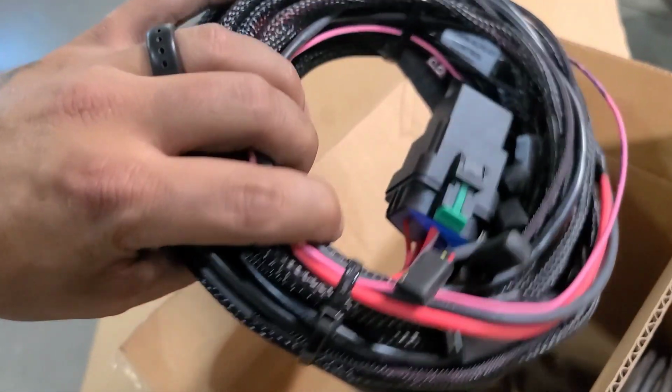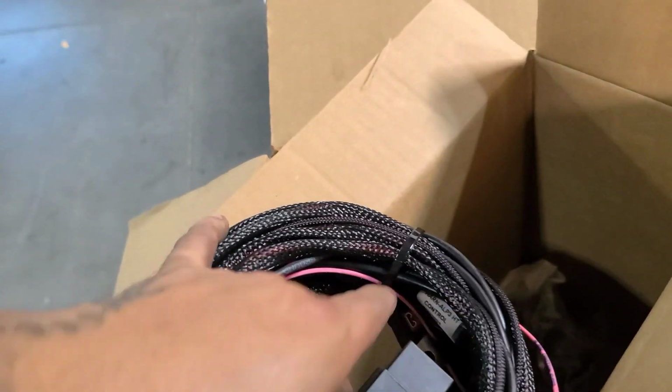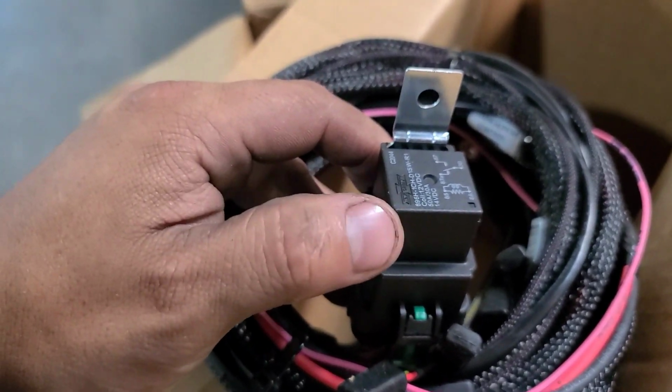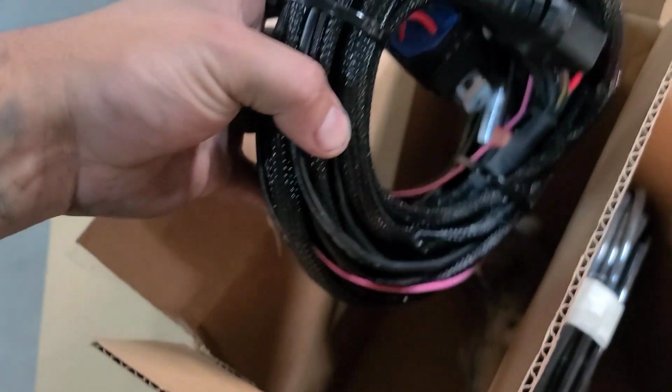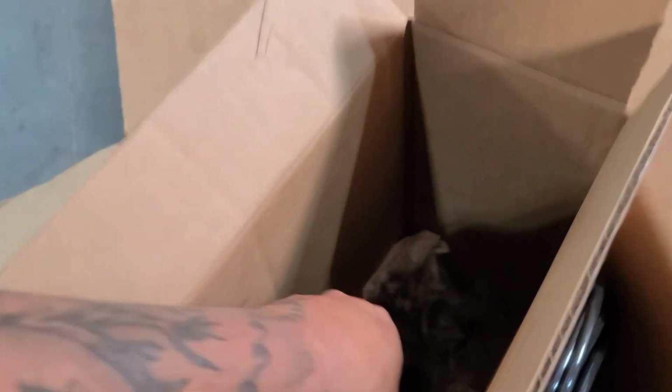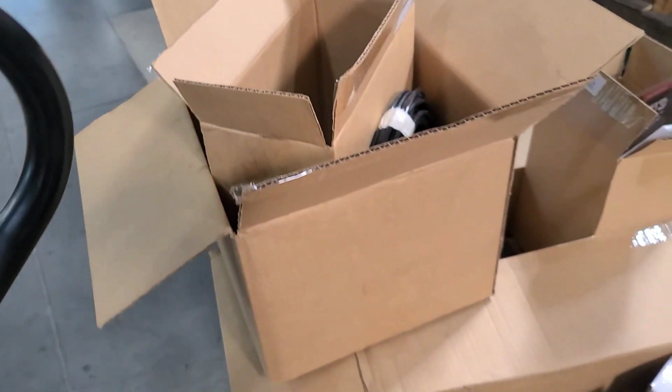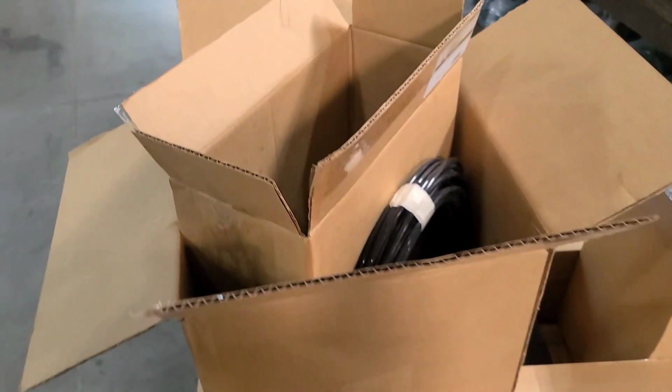Some more harnesses, relays, which we're probably not going to use for this car either, because I do not like using these Bosch relays unless the system specifically requires it, which I hope not. We're going to try to go for the Pack 80, something a little more reliable. And fittings, fitting kit, water trap. Still no struts though. I guess it's a continued waiting game, guys.